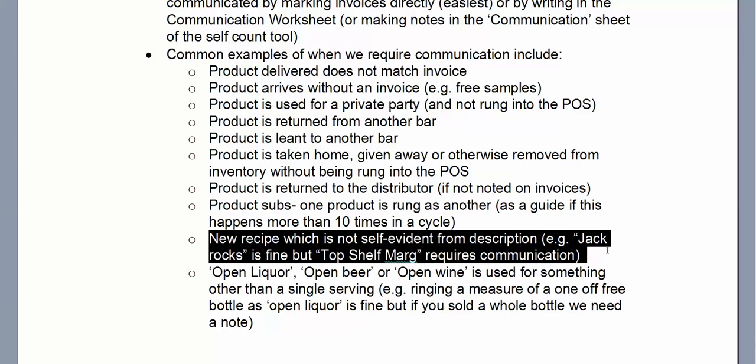Another one would be new recipes. There's also the opportunity to put this into the communication sheet, but most times we will know what the button is. For instance, if you added Jack Rocks button, we'll know your standard rocks pour is perhaps 2 ounces, and we'll be able to write that recipe without consultation. However, if you add that new button, Top Shelf Marg, obviously that doesn't indicate the specific tequila used or what liqueur or triple sec you're using, so it's appreciated if you can write that down for us.